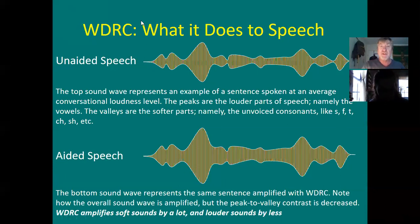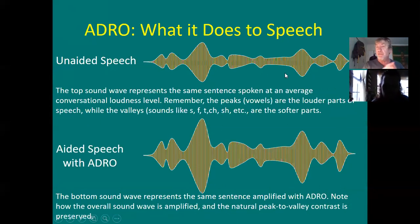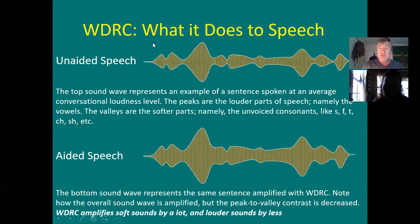And the louder parts are the peaks. The softest parts are the high-frequency consonants. Remember, waveforms don't show frequency very well. Waveforms, it's time along the horizontal, amplitude on the vertical, and frequencies all just buried inside, okay? So looking at WDRC, here's your sentence. This is the input. We call it unaided speech.